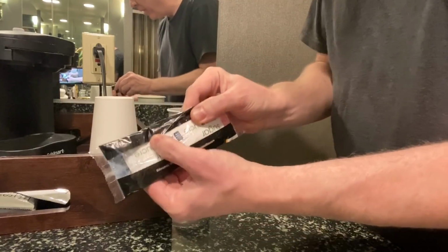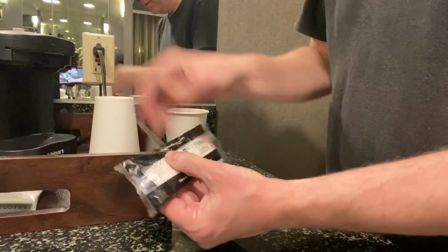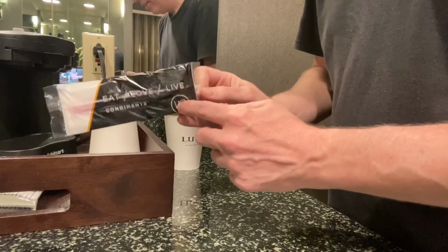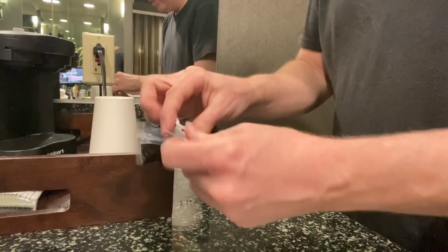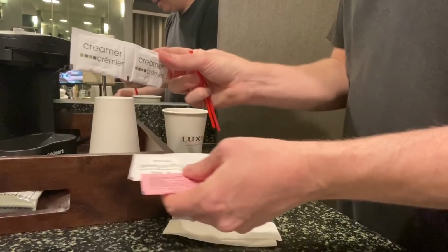Oh, it says Wolfgang Puck Coffee. Is this Wolfgang? No, this says Farmer Brothers. So what is this? Why do they have, it does say WP there. I thought that stood for, I don't know, something else. All right. Hey, all right. Look at, ooh, there's lots of, oh, look at that.